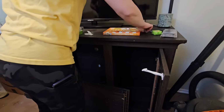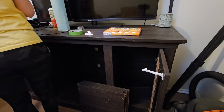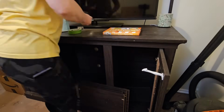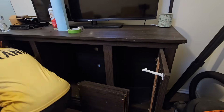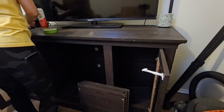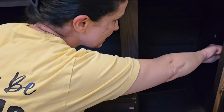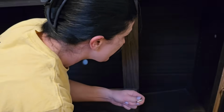I'm just going to tie up some loose ends, starting with this TV console, which was missing the pegs for the shelves. So I went out and bought more pegs to be able to put these shelves in and make this more functional. However, they didn't actually fit, and I have no idea why. I thought that these were all a universal size. Apparently not. I could not get these to go in. So that was a little disappointing, but oh well, I tried.